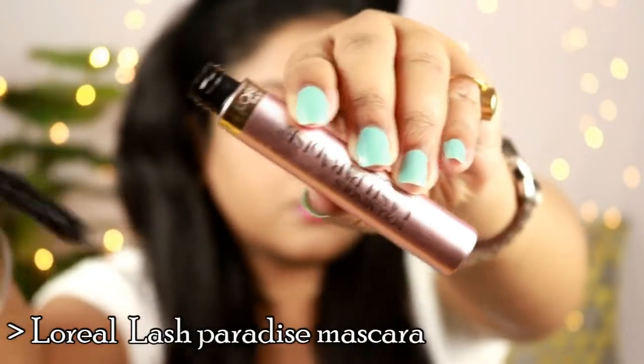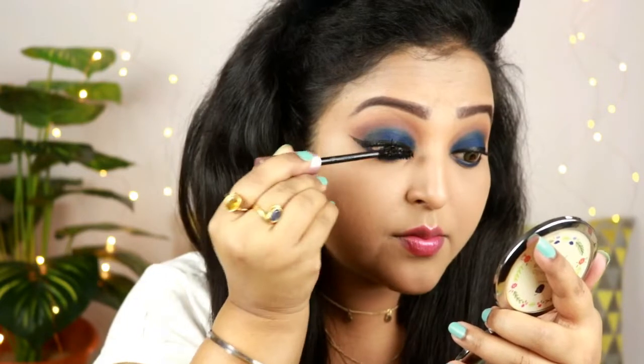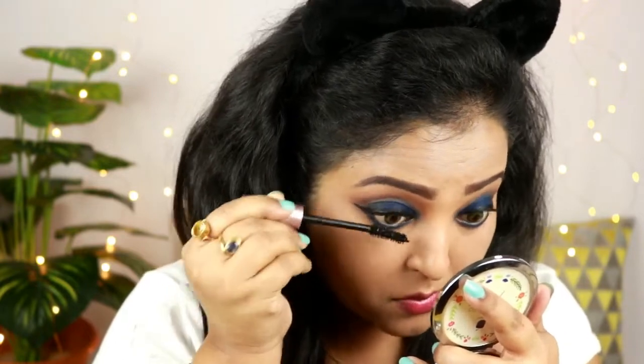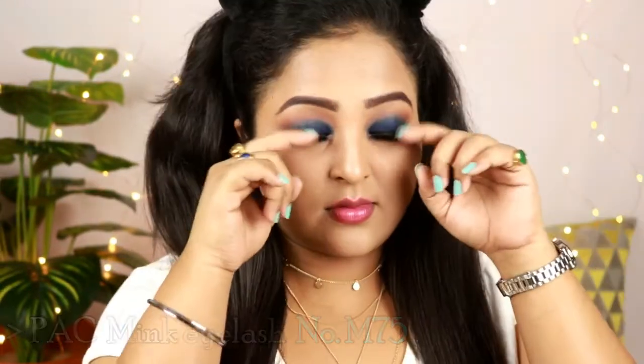Now for the mascara, I'm using this Loreal Lash Paradise mascara, which is turning out to be one of my favorites now. So I'm just coating my lashes with it. This is not a complete voluminous mascara, guys, but it just separates your lashes and lengthens your lashes very well. I'm just wearing a pair of false eyelashes. This is a Pack Mink eyelash, and now I'll be doing my face contouring.